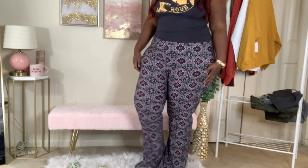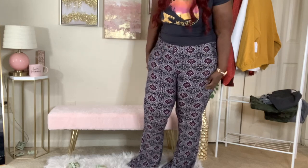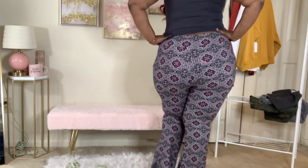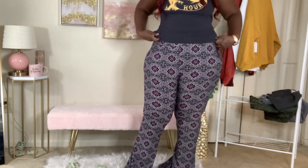What caught my attention is because I had some other pants like these made by another company, and I just love these. They're so stretchy, they're so soft, and they're so comfortable. They come really, really long, as you can see. They come down to my foot, and I just like it. The pattern is really cute. It's soft, they're not too thin, and if it's winter, you can put on a pair of leggings or shorts under it, and you'll be just fine.